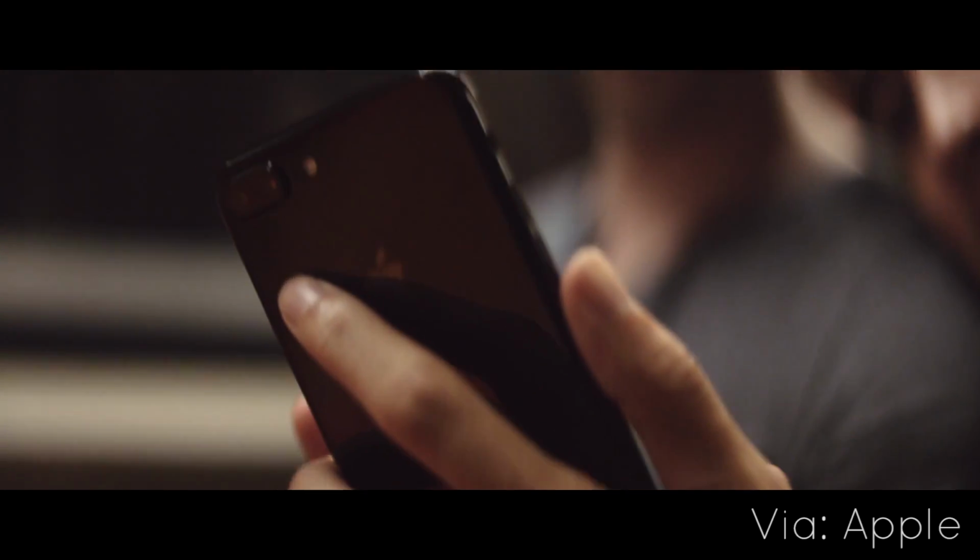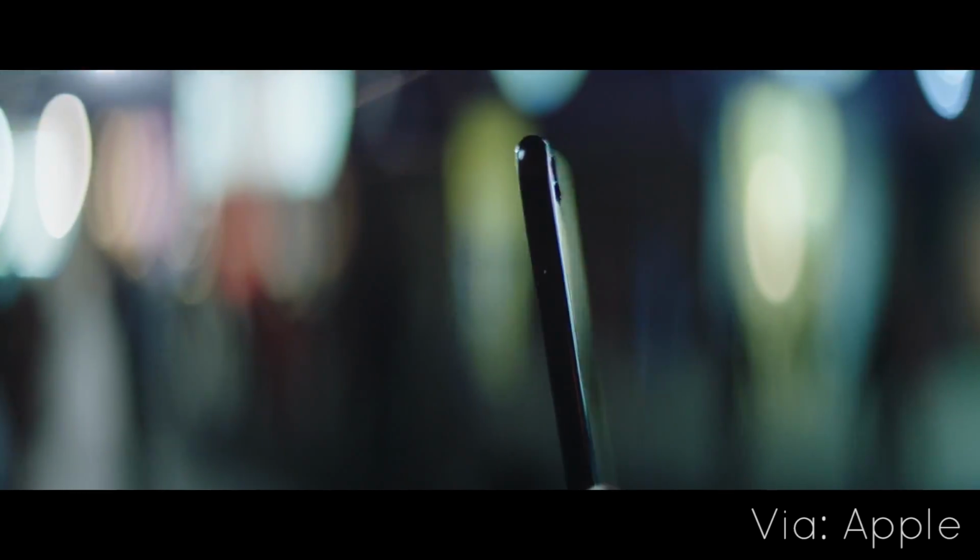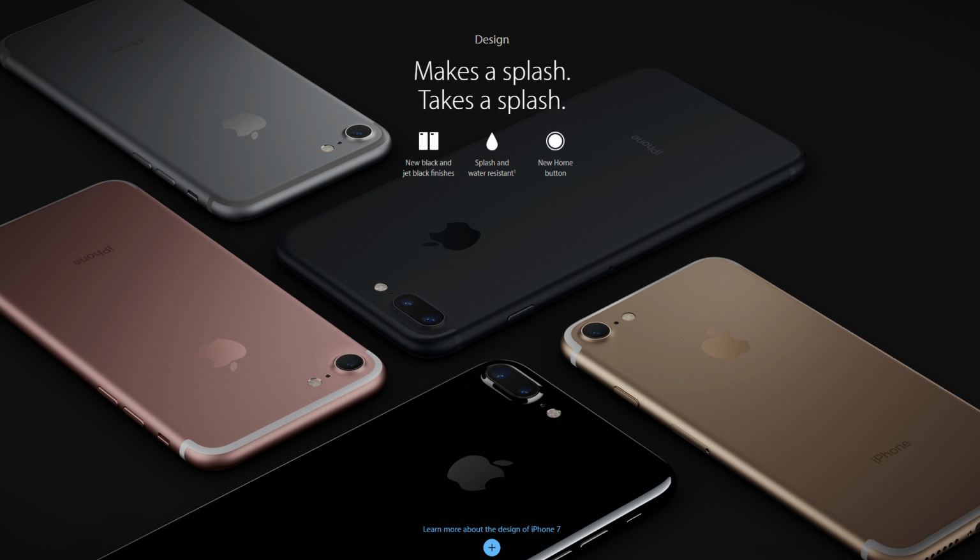So the first new major feature is the design. The iPhone 7 is now going to be available in a new jet black and black variant. The black is more along the lines of the existing silver, gold, and rose gold, which are also still going to be available, of course. But the jet black is something of a high gloss, and it's probably going to be much more slippery. It's the one that people are probably more excited for, since it is a departure from the existing texture and material of the previous iPhones, and it does look pretty nice.